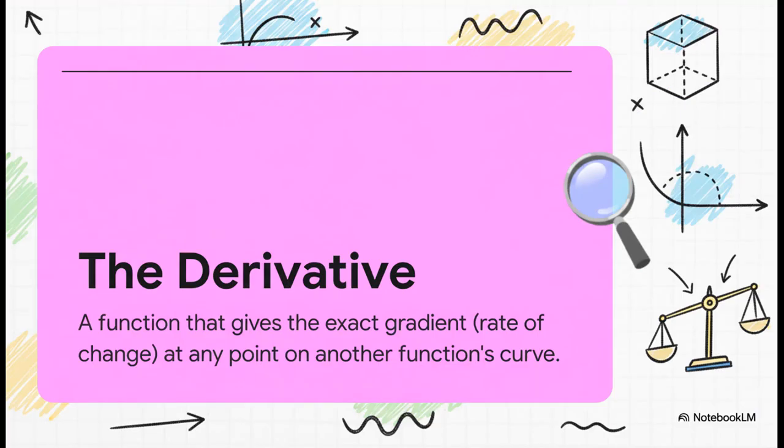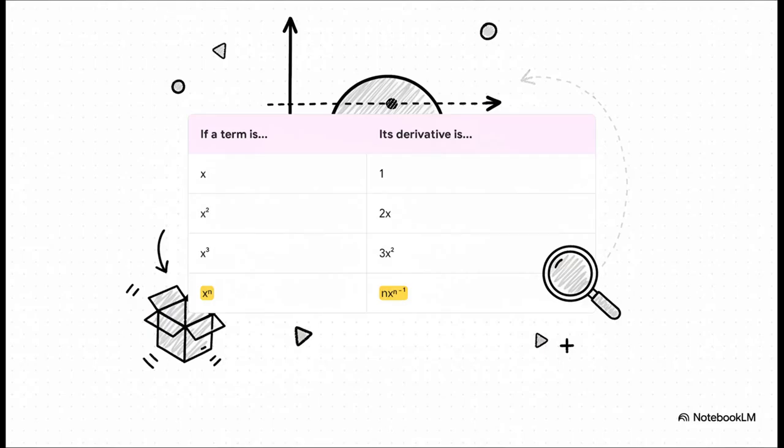So this machine's official name is the derivative. And here's how it works. You feed it a function, which is just a recipe that describes a curve, and it spits out a brand new function. And this new function is the magic part. It can tell you the exact gradient, the precise instantaneous rate of change at any point you want on the original curve. And the best part? The engine of this machine runs on a surprisingly simple pattern. It's called the power rule.